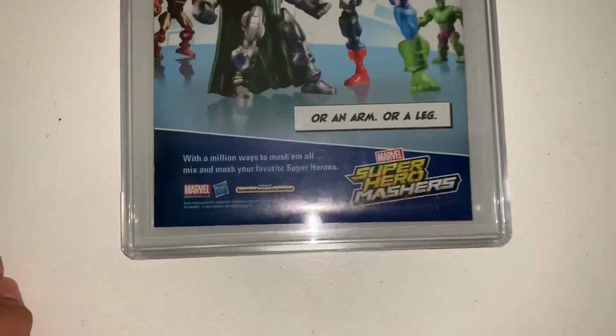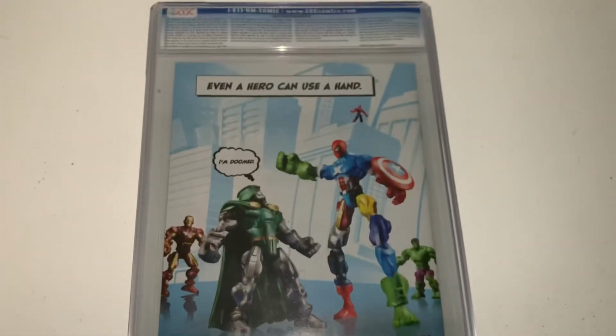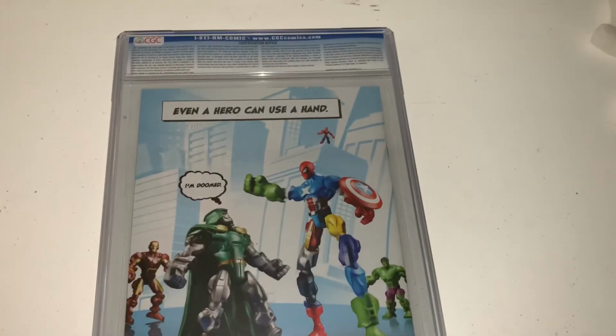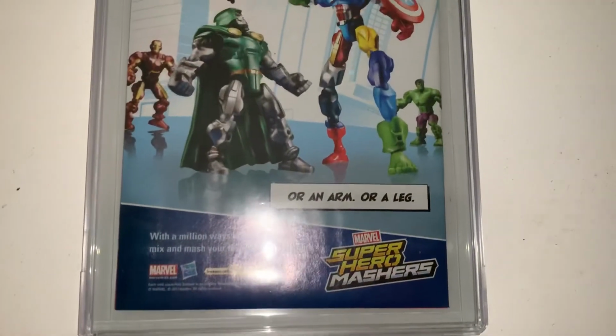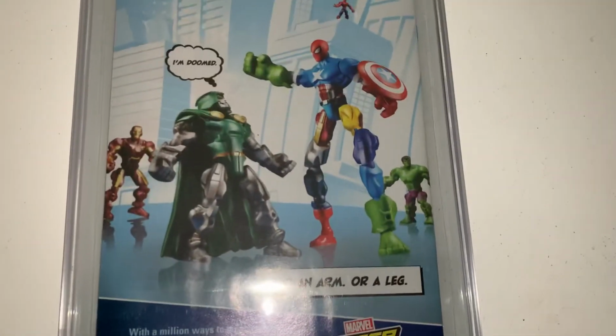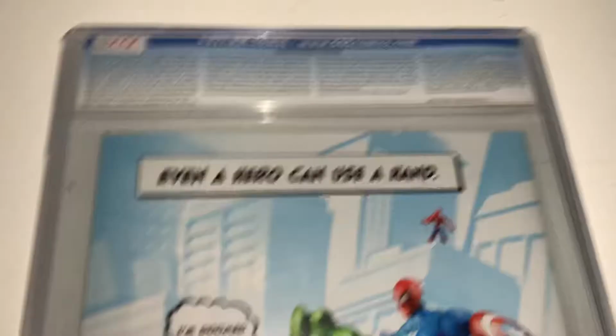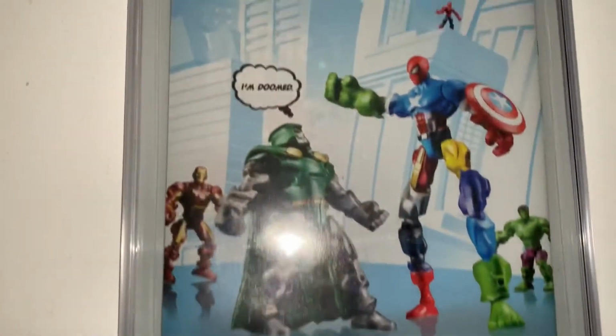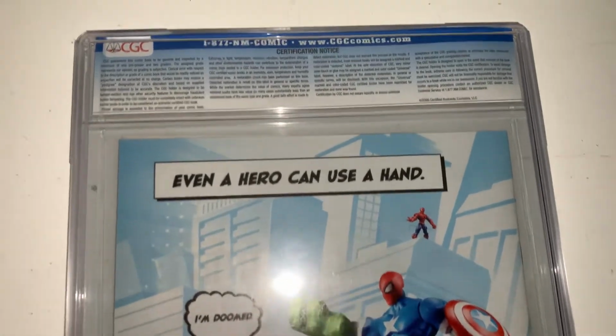Let's check out the back. Comic books always gotta have some advertisement, right? That's why we can't send comic books out medium mail. This is a weird toy. The case looks spectacular, as you can see for yourself.